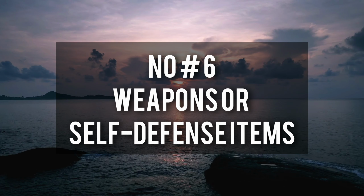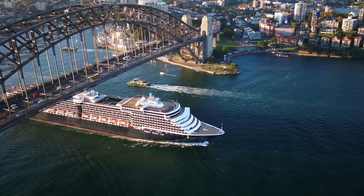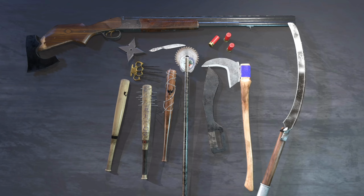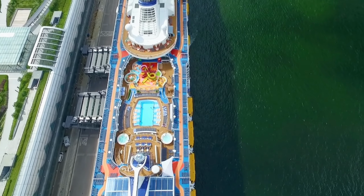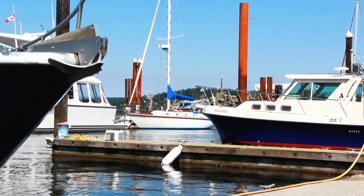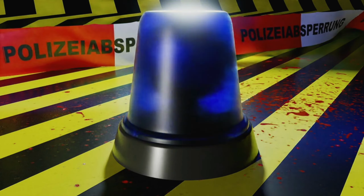Number 6. Weapons or self-defense items. It might sound obvious, but people still try to bring them. Guns, knives, pepper spray, tasers, handcuffs, and martial arts weapons, all completely forbidden. Even small pocket knives or replica weapons will be confiscated at embarkation. Cruise ships have trained security teams, so there's no need to bring your own protection.